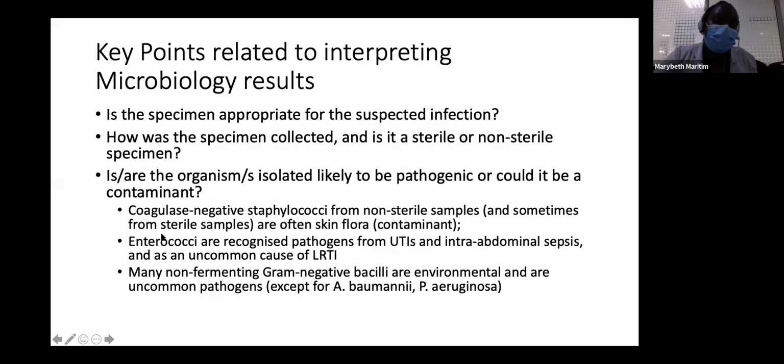The other question you want to ask is, how was the specimen collected? Is it a sterile or non-sterile specimen, and has it been labeled that? And then are the organisms isolated likely to be pathogenic, or could it be a contaminant? So this is a very, very important question. And most often, sometimes you are called to review a patient where a blood culture result isolated coagulase negative staphylococci. So coagulase negative staphylococci are very abundant on the skin. And if you don't clean your skin well and ensure a sterile procedure, you can actually inoculate the blood culture bottle with your staphylococci, and that's what they'll grow. So we do not consider it as a cause of infection in a lot of the patients, unless a certain criteria is met. So most often we'll consider that they may be contaminants.